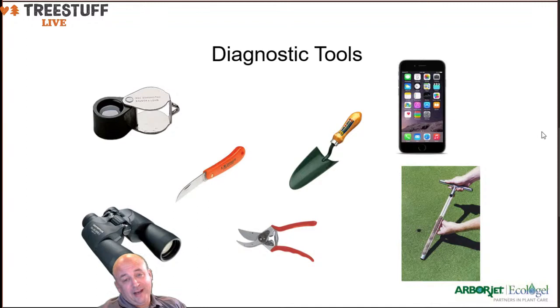These are tools that I think you should have if you're in plant healthcare. You should have the jeweler's loupe. You should have a little knife, a shovel. A cell phone's a great tool. You can Google things. Pruners, binoculars to look up in the tree, and the soil probe. Those are all things that you should have to help diagnose what's going on in the landscape.